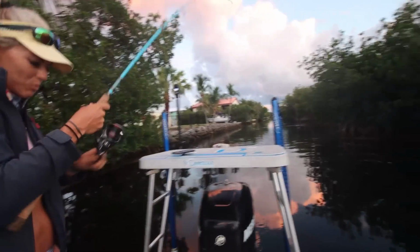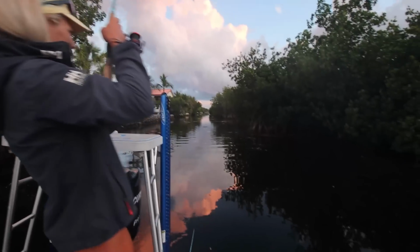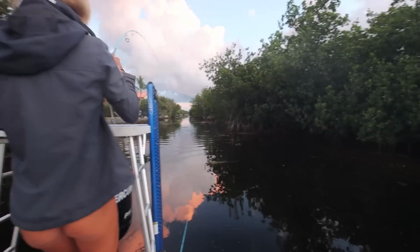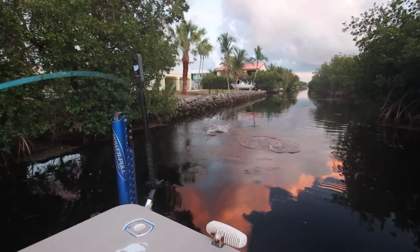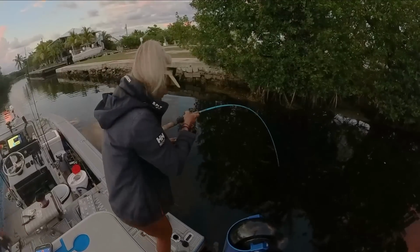All right, guys, I've got a double header of fish right here, too. Let's see if I can get him to jump again. He's right there. Here he comes. Coming around the back. He might jump straight off the back. Oh! So cool. All right, I'm going to get him. I don't care what size the tarpon is. They're beauties.